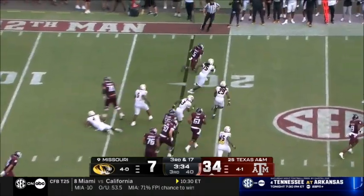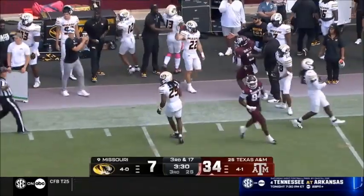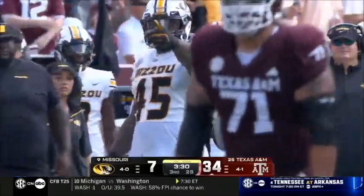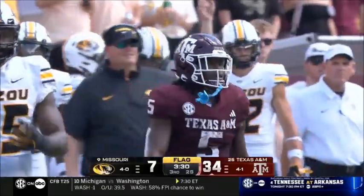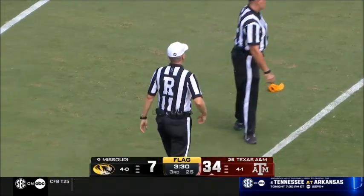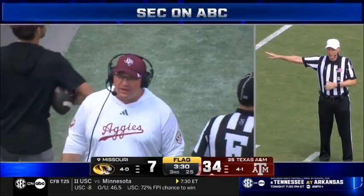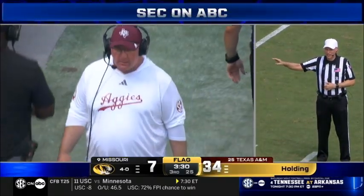And it's on 3rd and 17. Amari Daniels on 3rd and 17. A flag is down. They may be bringing this back, but still, you see the burst he has when he squares the shoulders. Went ahead for 19 for the time being. Holding. Offense. Number 71. 10-yard penalty.